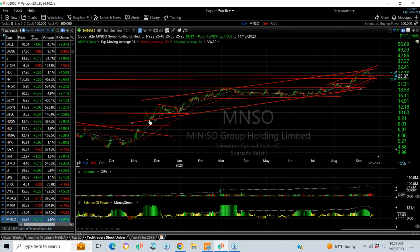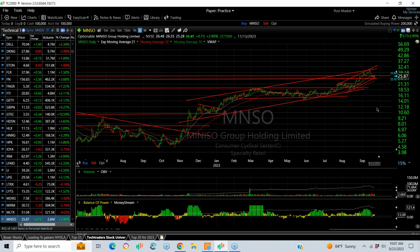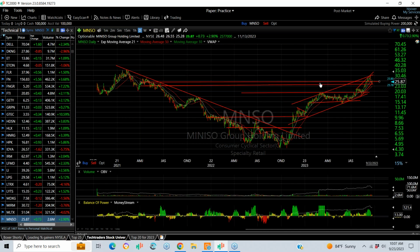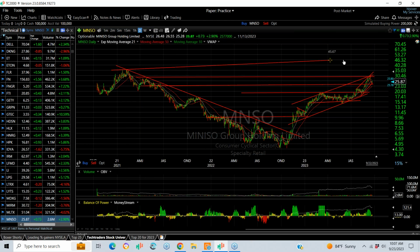MNSO, pop, wedge, flag, long consolidation, breakout, flag, breakaway gap. I mean, it's one of those charts that just keeps giving. Not going to be surprised if this stock makes it through here, runs up and retests the all-time high up in the mid-30s.